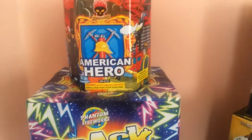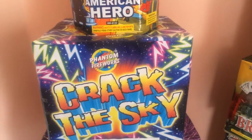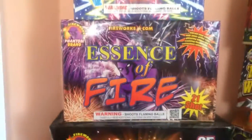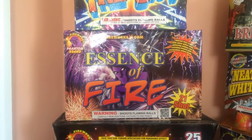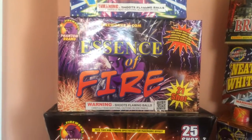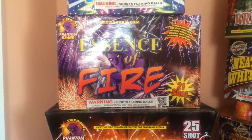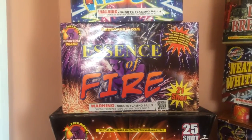Next, I got mostly Phantom products. Crack the Sky. I've seen videos of this. This looks good. Essence of Fire. This is actually a free gift for spending over a certain amount for being a Premier member. In order to become a Premier member, you have to spend about $400 in order to get the 50% off, plus the tier bonuses, which give you free additional fireworks. The more you spend, the more they give to you.